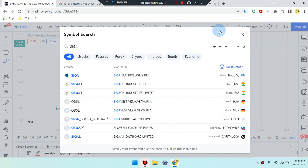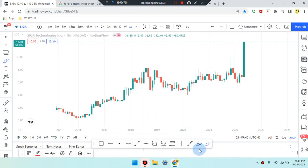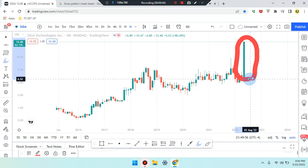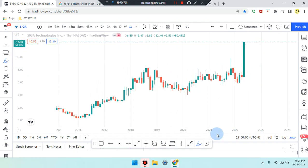Okay, everyone, this is Cam Jones, FX Daily Analysis, and we are marking up SIGA. We are on the monthly time frame. The last candle in the market, to the right-hand side, is a huge long bullish candle. So we've got to figure out what's going on in that area. Before we do, let's break down the charts.